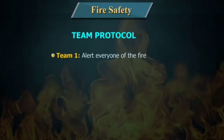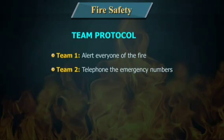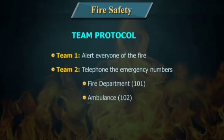1. Team 1. Alert everyone of the fire. 2. Team 2. Telephone the emergency numbers. A. Fire Department 101. B. Ambulance 102. C. Police 100.